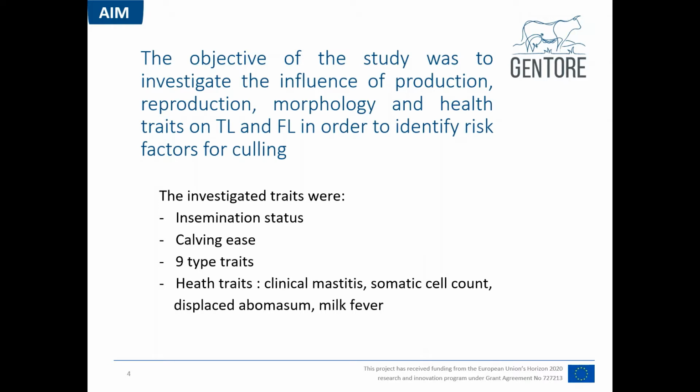So the objective of the study was to investigate the influence of several traits on true and functional longevity in order to identify risk factors for culling. The investigated traits were the insemination status, the calving ease, 9 type traits, the clinical mastitis, the somatic cell count, the displaced abomasum, and the milk fever.